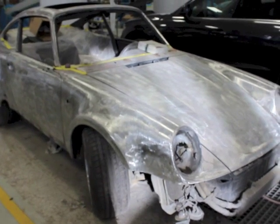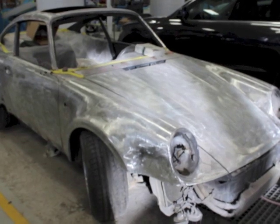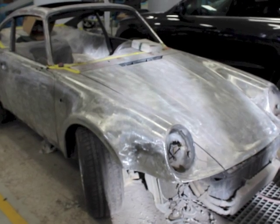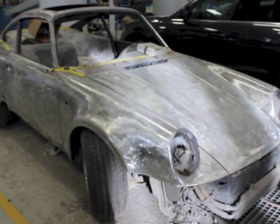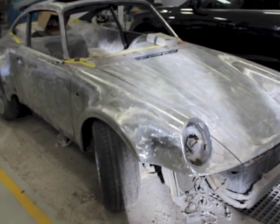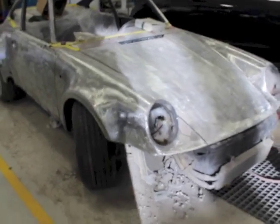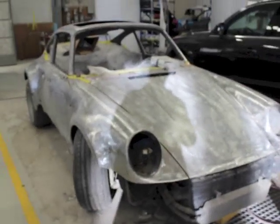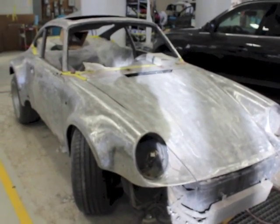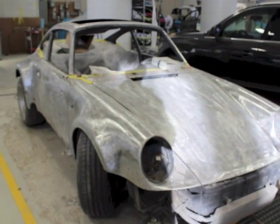It's getting painted in maritime blue. It's getting a color change, and we're redoing the interior, new carpets, RS door cards, new period correct Recaro race seats. So it'll be like a period track car when we're done with it. But anyway, this is another step in the installment.